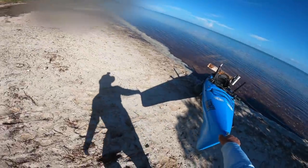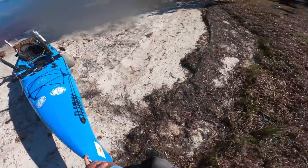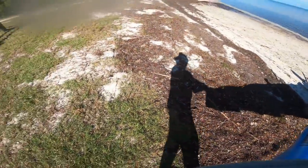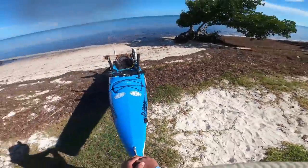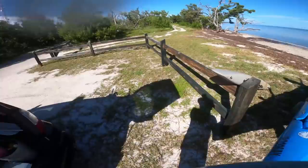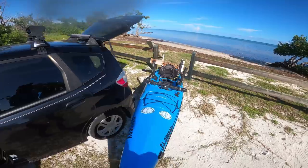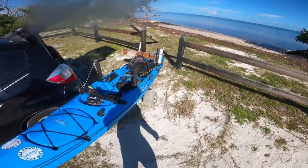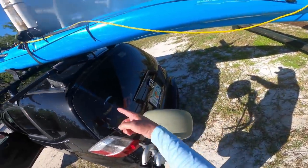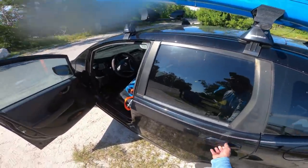Now let's see if we can do this uphill without straps. Seems to be going good. Beach wheels doing their job. Yeah, no straps needed. This kayak's pretty heavy, so that probably helps out as well. Perfect. Nice. Now check this out, high technology. It's a pain throwing this all the way up towards the front there out of the way. But look what I got. Oh.